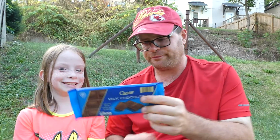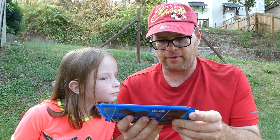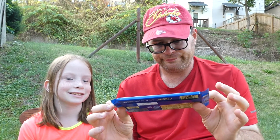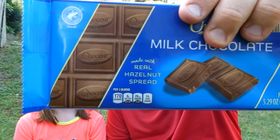All right, let me see the package here. So, the ingredients, we all know what's in chocolate. Milk chocolate, sugar, milk, cocoa butter, chocolate liqueur, hazelnut paste, soy lecithin, vanilla extract, all that good stuff. Distributed and sold exclusively by ALDI's. It's a product of Austria. So this actually isn't German chocolate. Oh, this actually has hazelnut spread in it. I did not know that. Probably why you like it so much. Yeah, right. It does. All right, so you want to open it up? Open it up.